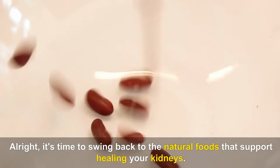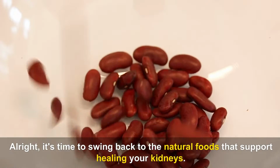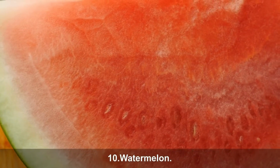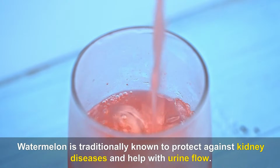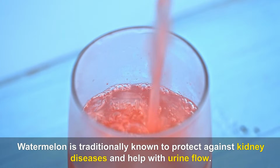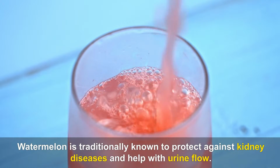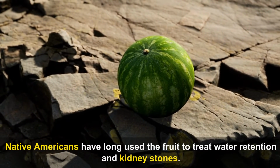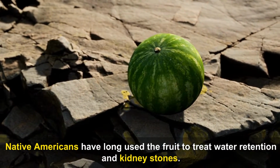Alright, it's time to swing back to the natural foods that support healing your kidneys. Number 10, watermelon. Watermelon is traditionally known to protect against kidney diseases and help with urine flow. Native Americans have long used the fruit to treat water retention and kidney stones.